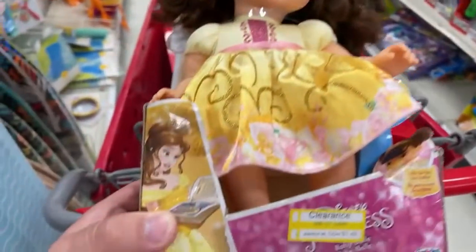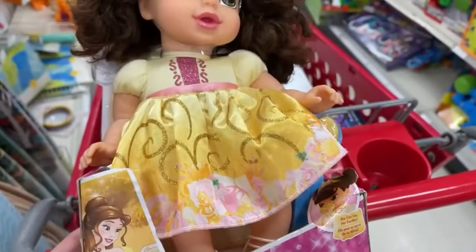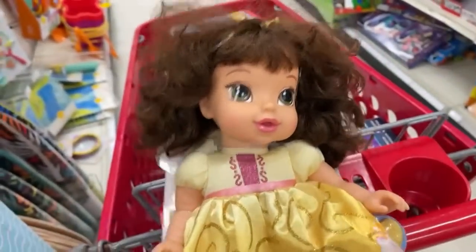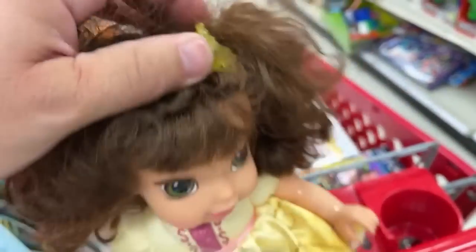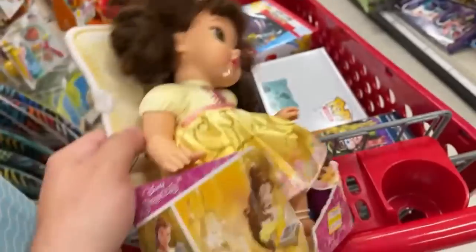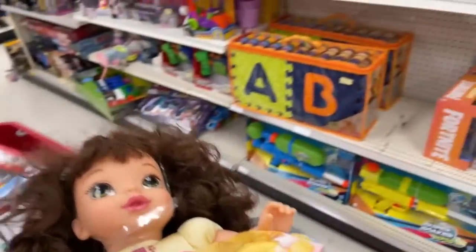Her hair is messed up? How's it supposed to be? Isn't her hair supposed to be like that? Oh, look. Like the crown's coming off. Yeah, that's no good. That's no good. Yeah. I'm going to pass.